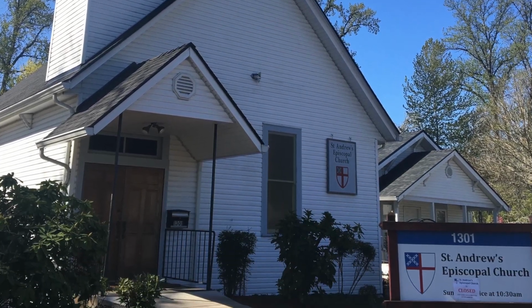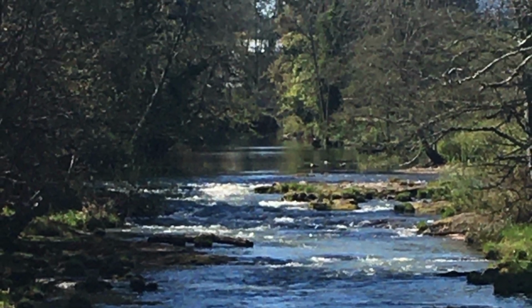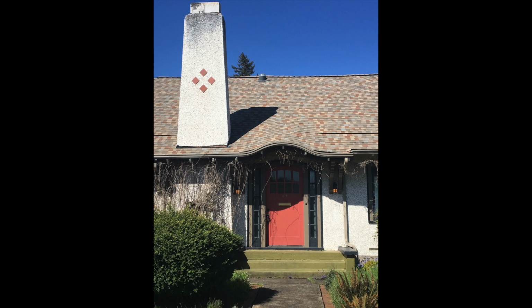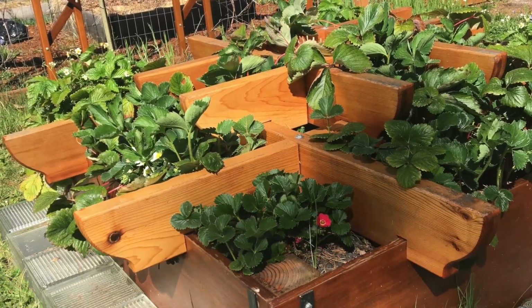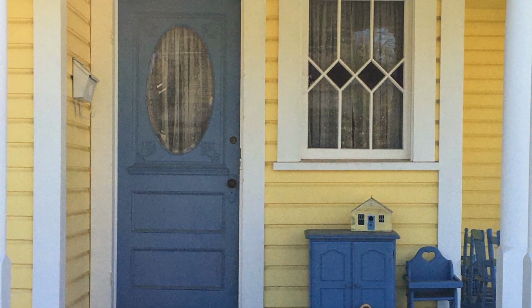Here's an Episcopal church, St. Andrew's, and there's a lovely creek through Cottage Grove and a nice bridge over the creek. Oh, and I think it's a Studebaker. Isn't this lovely? Somebody's done a nice job with their strawberries. And my favorite color here, blue and yellow.